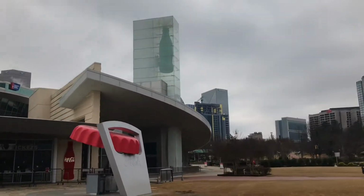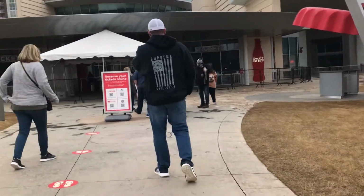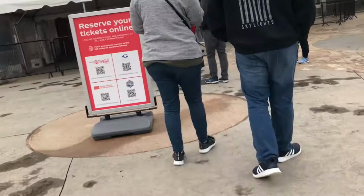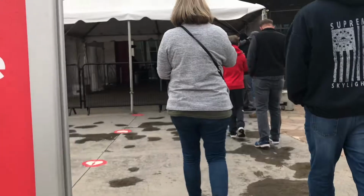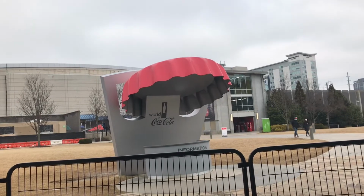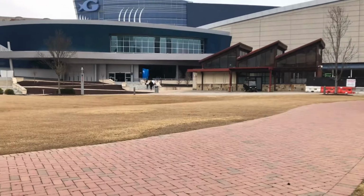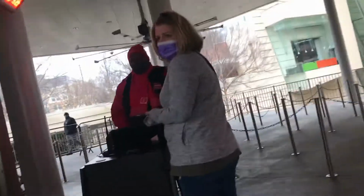Oh, it's a Coke bottle up there. There's the Coca-Cola, there's the aquarium, the Georgia Aquarium. That place was awesome. Big whale shark, that was insane.